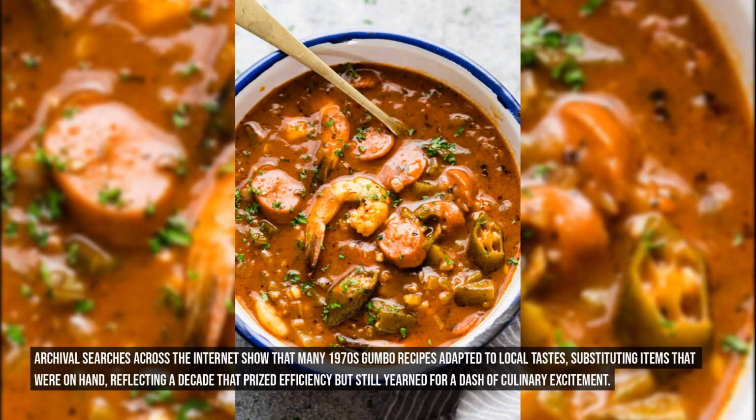Archival searches across the internet show that many 1970s gumbo recipes adapted to local tastes, substituting items that were on hand, reflecting a decade that prized efficiency but still yearned for a dash of culinary excitement.